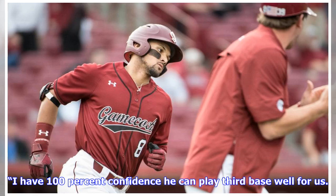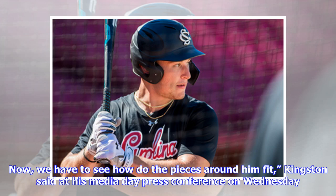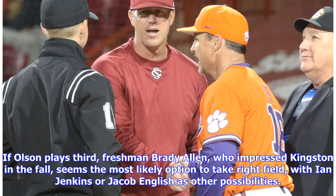"I have 100% confidence he can play third base well for us. Now, we have to see how the pieces around him fit," Kingston said at his media day press conference on Wednesday. If Olson plays third, freshman Brady Allen, who impressed Kingston in the fall, seems the most likely option to take right field, with Ian Jenkins or Jacob English as other possibilities.